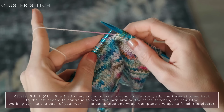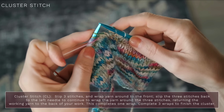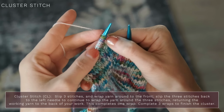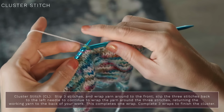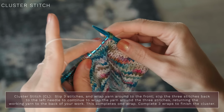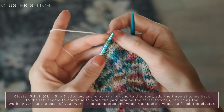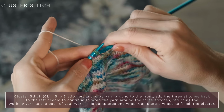Then you just bring your yarn to the front, and we're going to slide those 3 stitches back onto our left needle, and then we're going to wrap the yarn around and to the back again. So that's 1 wrap. We're going to do that 3 times. So slide those same 3 stitches to your right needle, bring your yarn to the front, slide those stitches back to your left needle, 1, 2, 3, wrap the yarn around the front and to the back again. So there's 2 wraps. We'll do it again a 3rd time.